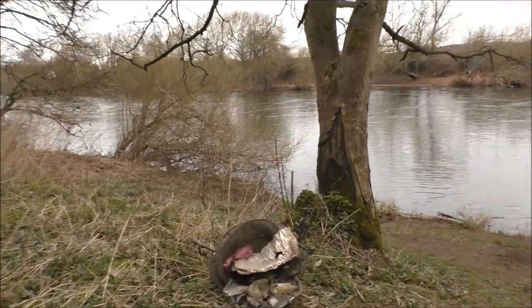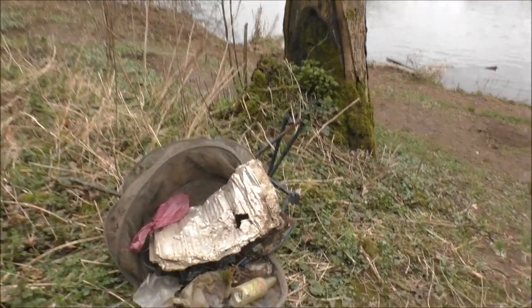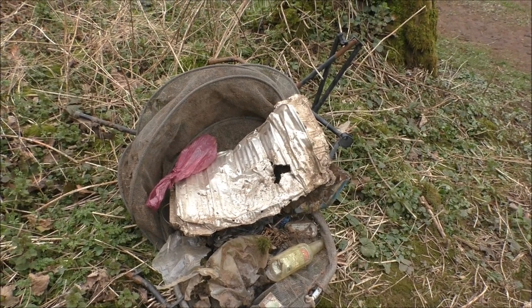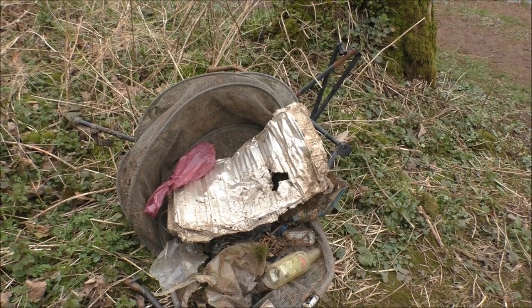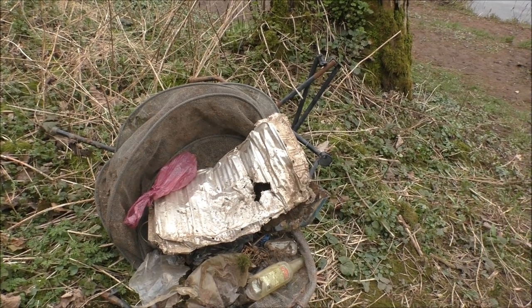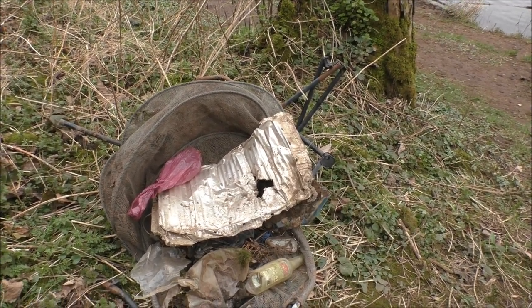Look at that, look at the state of that. Bottles. It was like someone's had a barbecue and then just left it there. That is just so disrespectful. Remember what they say, leave no trace. It's not hard, is it?